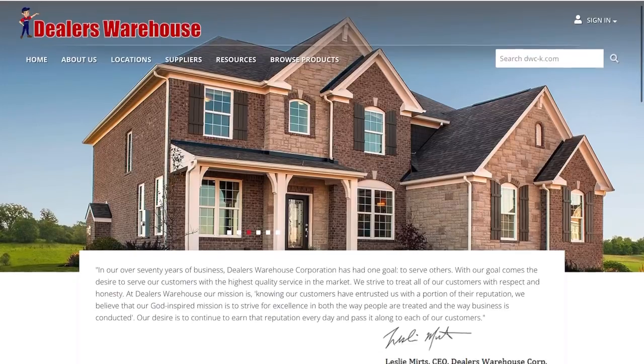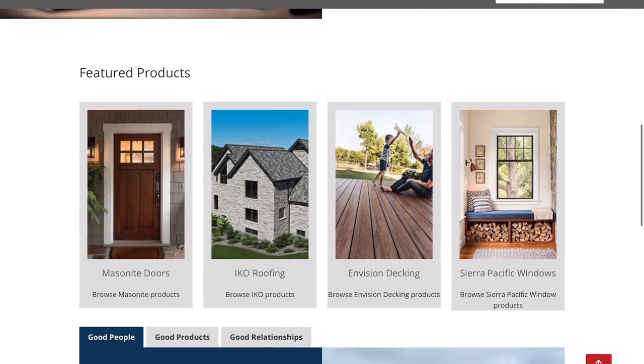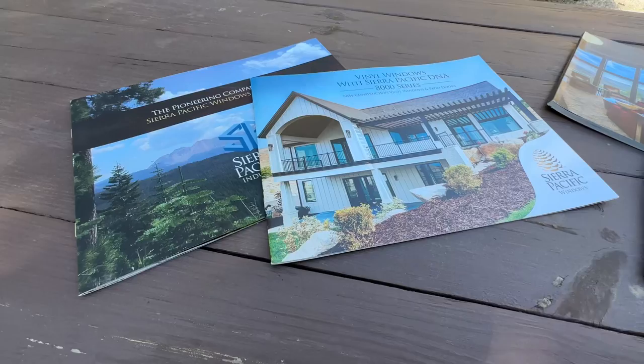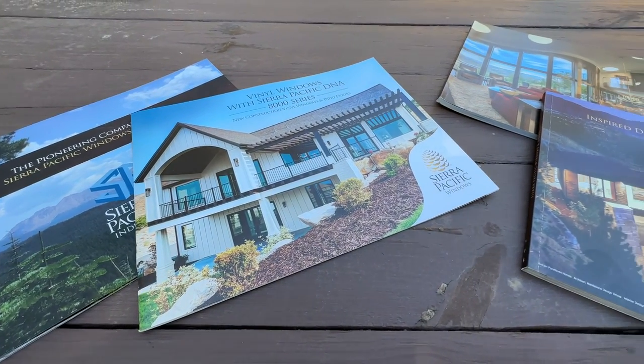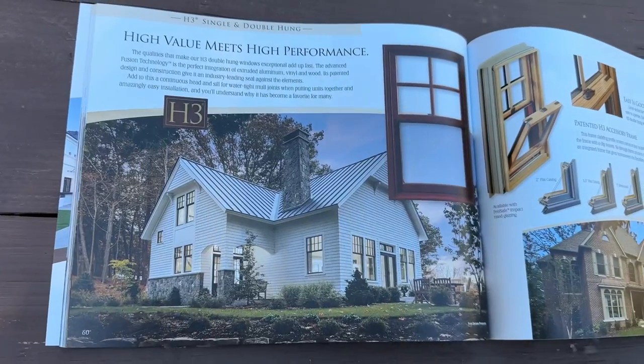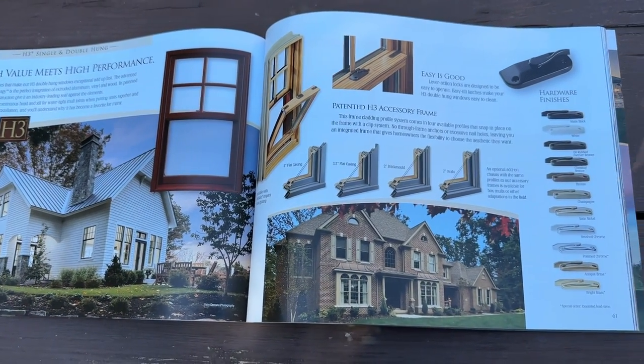All right, cut. We're here with Harrison from Dealer's Warehouse, and we want to give a special thanks to Sierra Pacific for getting us what we needed here. We've got the premium vinyl windows for this job and then some doors as well. What can you tell us about Sierra Pacific? Sierra Pacific is a privately held company here in the United States. They manufacture windows, doors, massive pieces of glass, all the way from a builder's grade vinyl window you'd see in a spec home, all the way up to a high-end multi-million-dollar direct set aluminum clad.